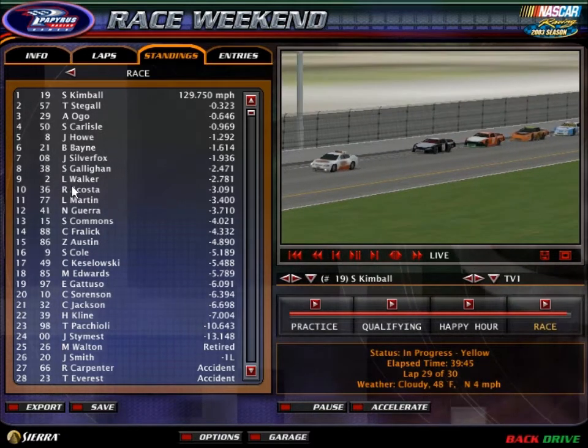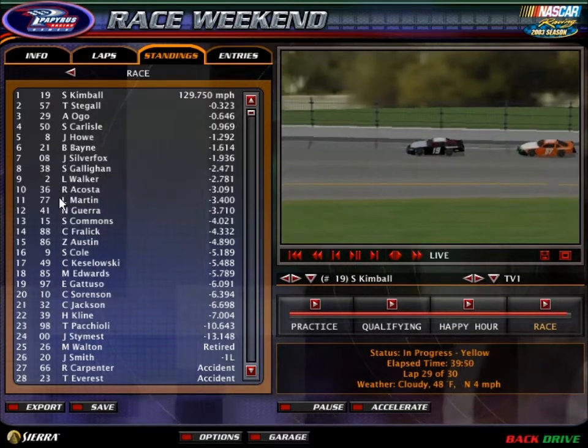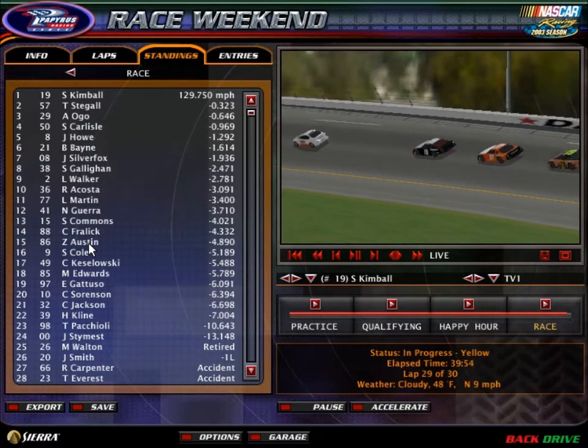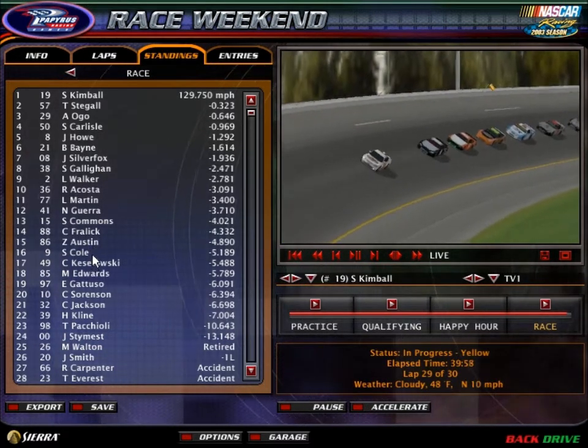Silver Fox seventh. Sean Galligan eighth. Luke Walker 9th, Ryan Acosta 10th. That's the top 10. As you see, we're going to find Zach Austin. He was up on the top pack. Got put in the wall. 15th for Zach Austin.